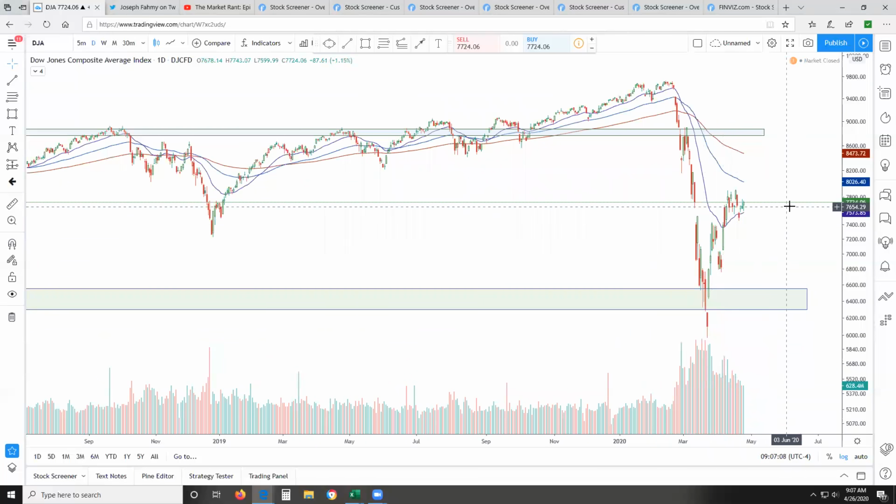Could this continue to go sideways for a while? It could, but eventually it's going to have to decide up or down, right? So yeah, we can move another week sideways, which I think is unlikely, and we'll get into that a little bit later. Looking at the financials.